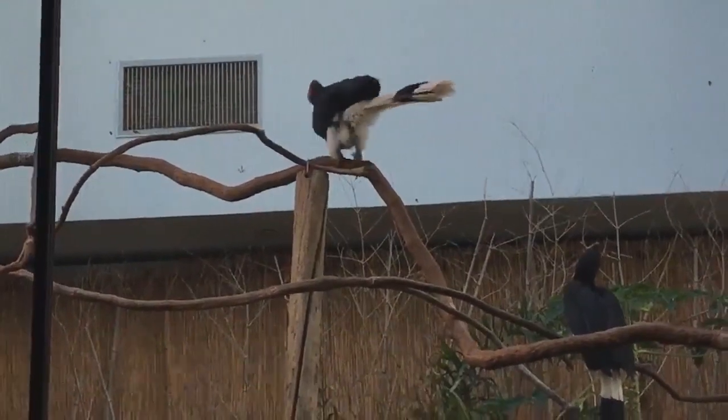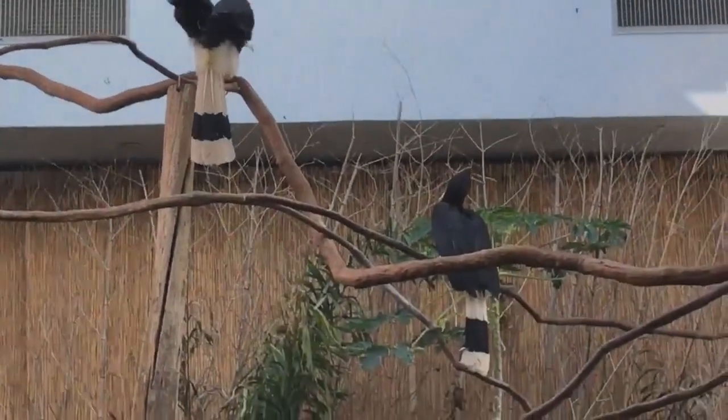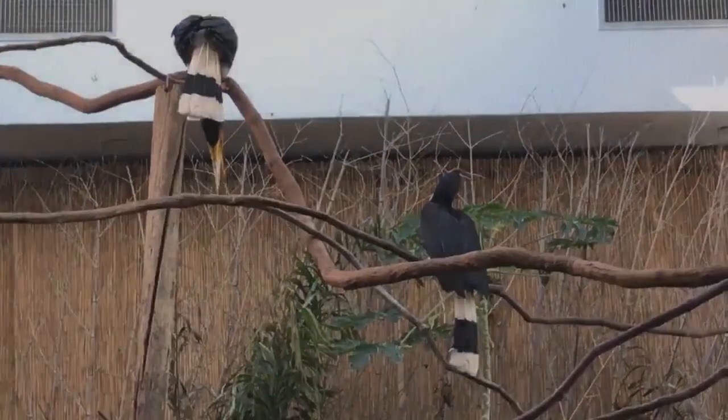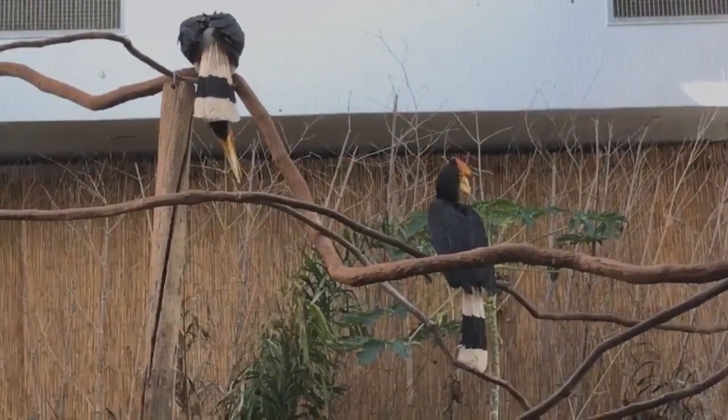That's a good shot of his wing. And they eat throughout the day too. So I feed them in the morning, but they eat in the morning and then they'll eat a couple times throughout the day. They'll go down and eat.